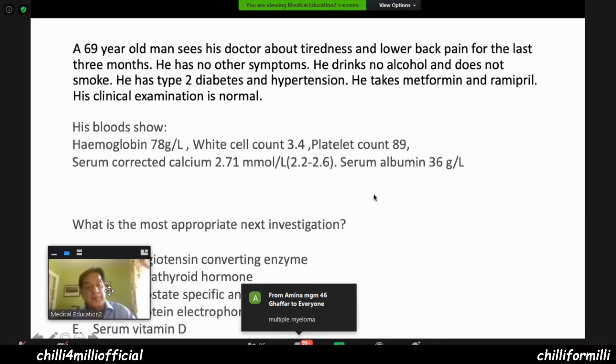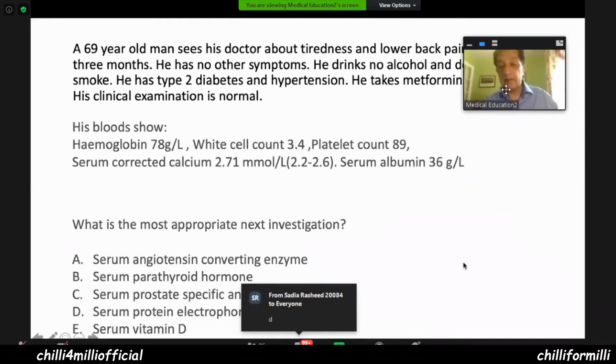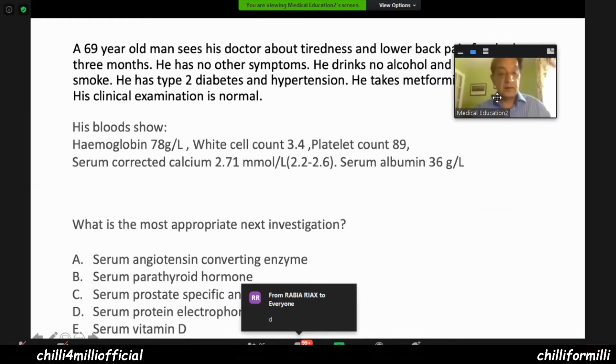So the next question: what is the most appropriate next investigation? This is another way of asking questions in the exam. You will ask for the correct investigation only if you know the diagnosis. So you will do serum protein electrophoresis, correct. Serum electrophoresis is your diagnostic test in multiple myeloma. It usually presents with hypercalcemia, low back pain, and renal failure, and you see anemia. This anemia is anemia of chronic disease.